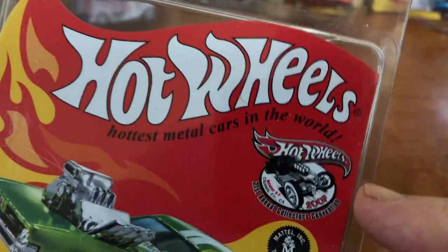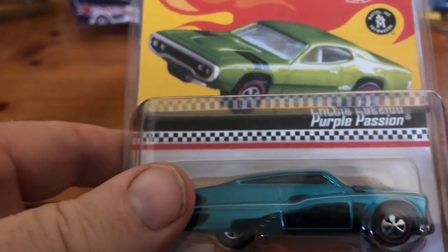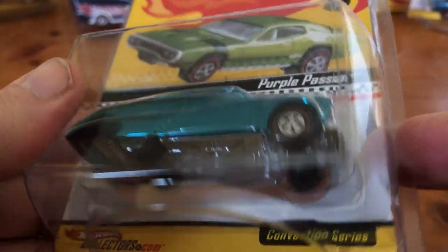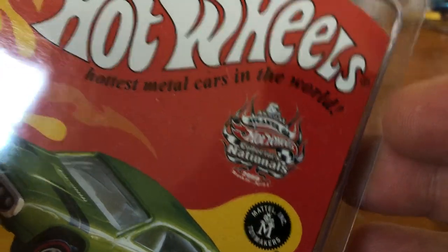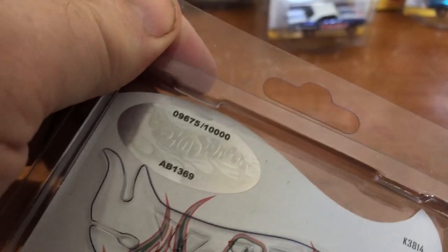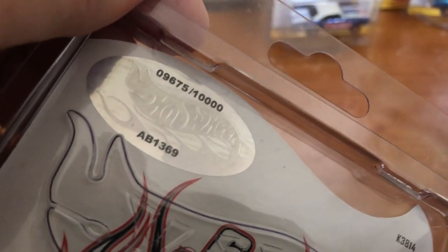And take a look at that. Another Purple Passion. Convention series. So this is from the Nationals in Atlanta, Georgia. Again, I didn't go to these. I got these secondhand. So 9,675 out of 10,000.